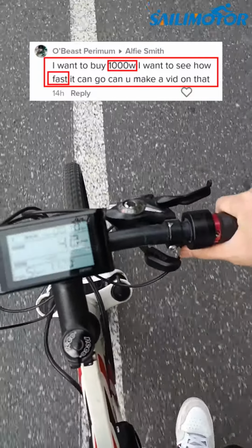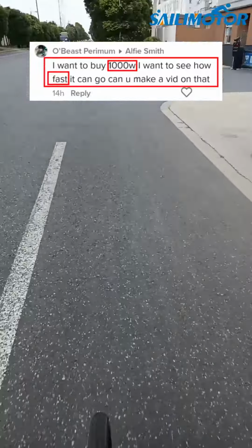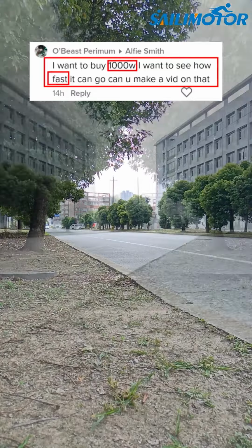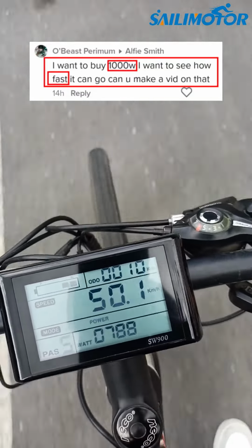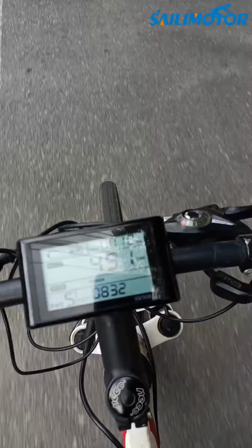Let's go. That's a dog. 2 dogs. Wow, that's cool. Oh my god, that's cool.